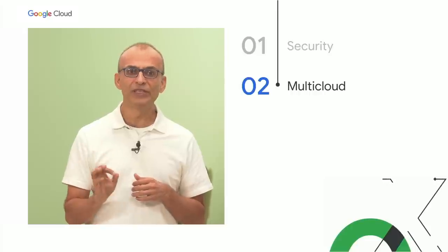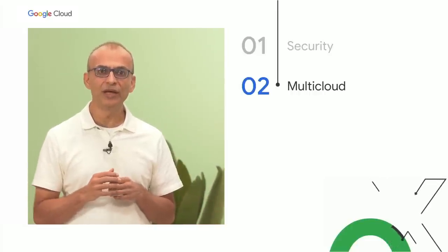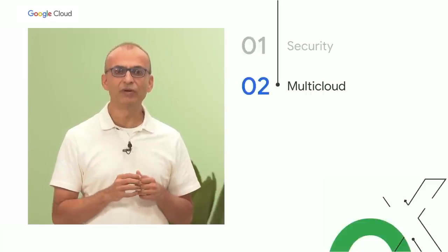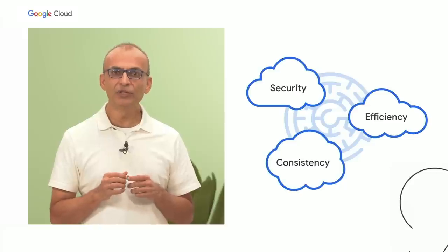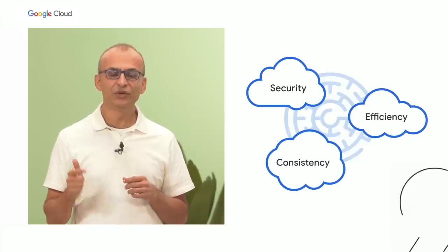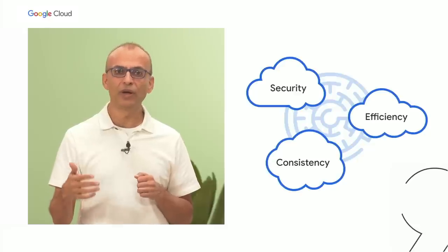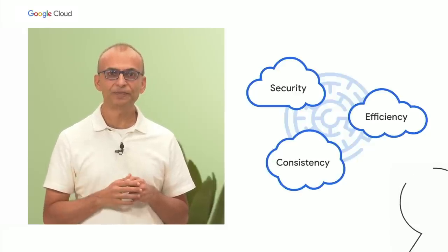Number two, multi-cloud. More and more organizations are adopting multi-cloud today, and your DevOps teams are being asked to support such multi-cloud deployments. However, this is not easy. How do we ensure efficiency, security, and consistency as we develop, deliver, and deploy across multiple clouds? This becomes a critical challenge.